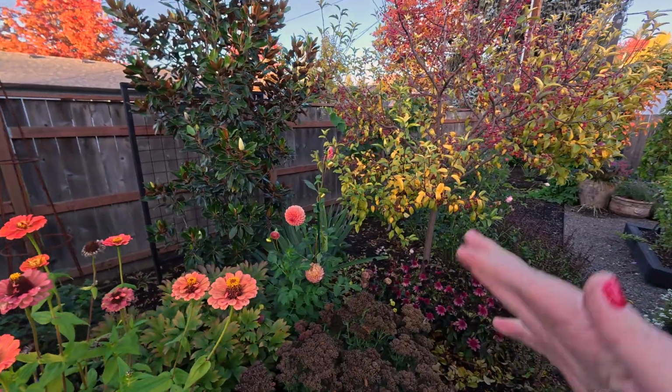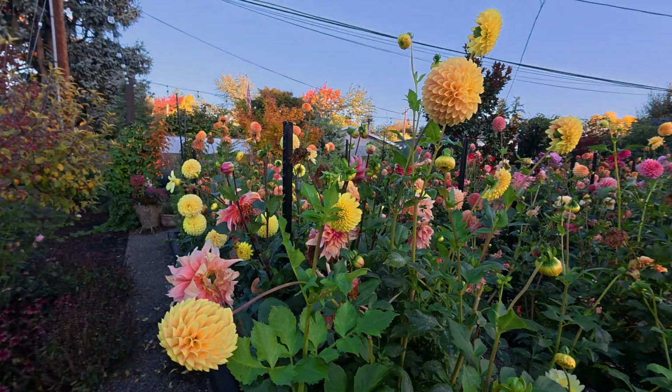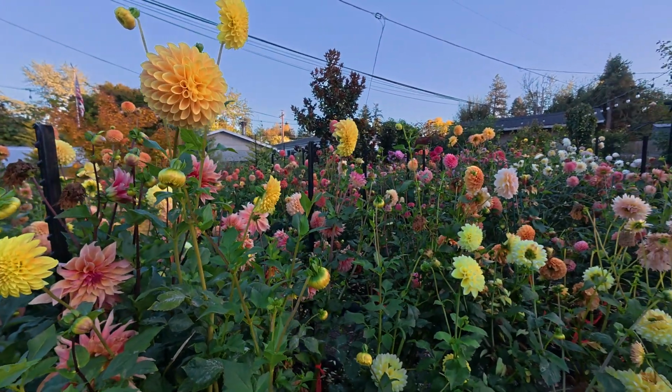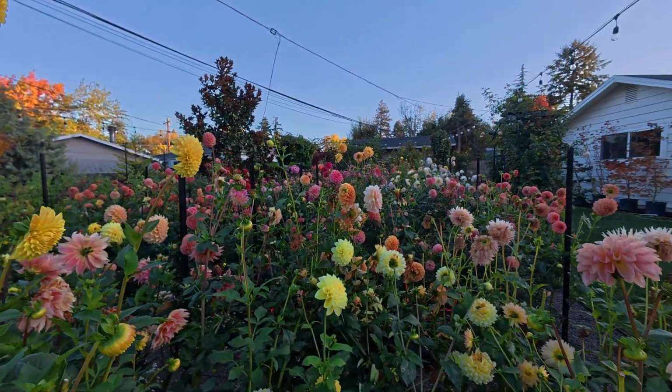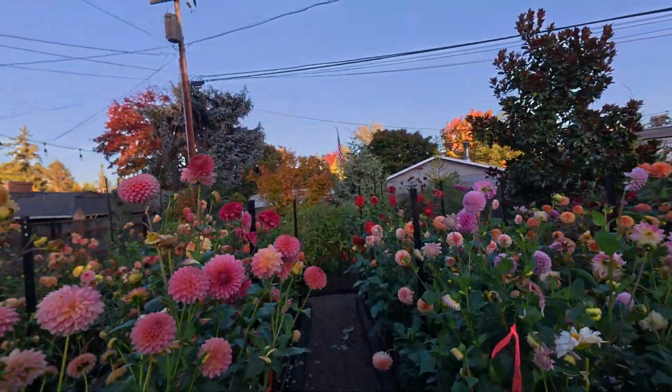So really, I like to tuck in dahlias throughout the landscape. So don't think you just have to grow them in a production setting. You can certainly grow them out in your landscape. Oh gosh, there's just one more I have to show you because she's so beautiful.